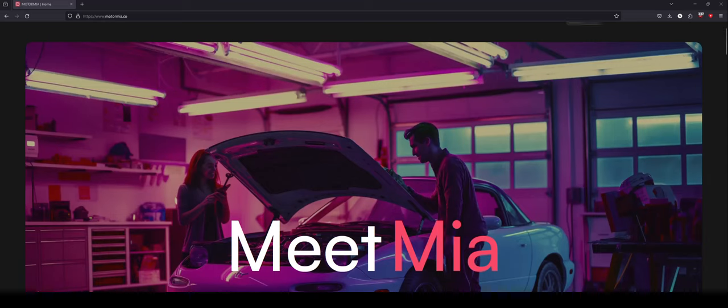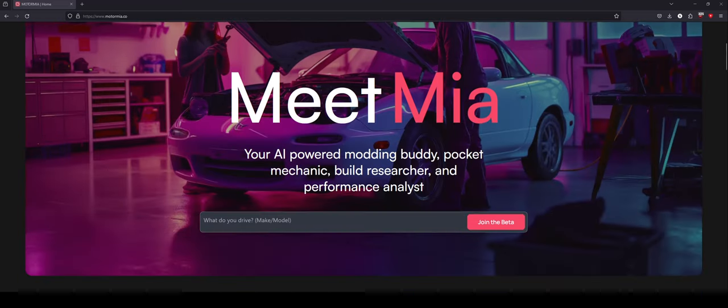This is Motor Mia. Meet Mia, your AI-powered modding buddy, basically. What does this PR mumbo-jumbo mean? Basically, this platform, let's say you are going to look at a car to buy, a BMW or a Volkswagen Golf GTI. You're going to go look at one to daily drive. You don't know much about the platform because you've mainly owned JDM cars, let's say. But you do want to slightly modify it once you get it.